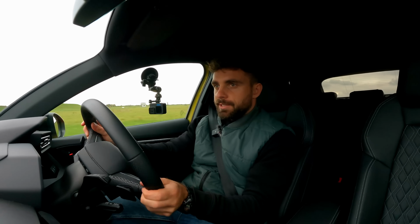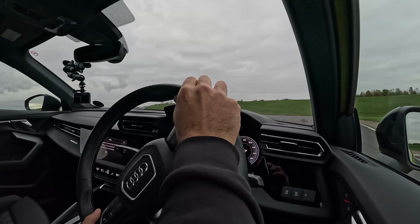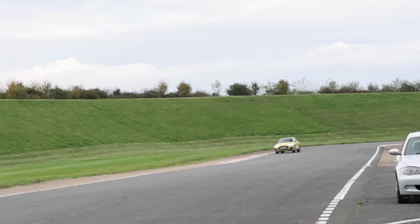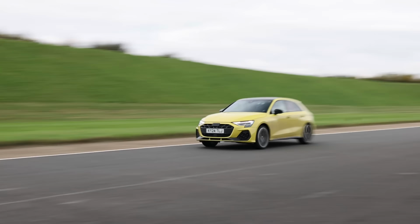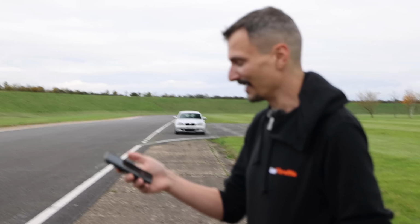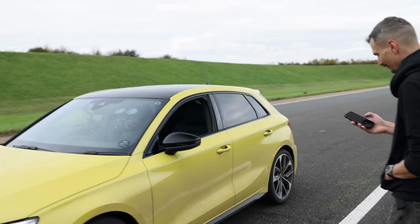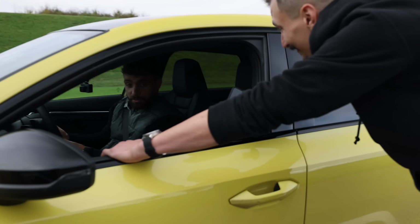117, on the brakes, get the first apex. Front tyres feeling a little hot. Full power, use all the curb. Oh, bump, bump, bump. Oh, a little bit of oversteer at the end as well. Wow. Yeah, that is considerably quicker. I'm actually pretty astonished by that. It feels rapid.